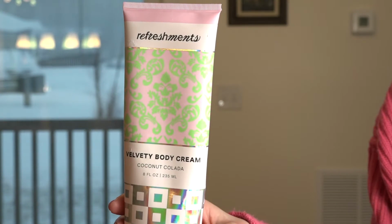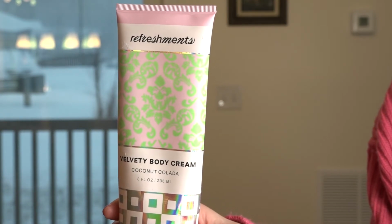So it seemed pretty affordable and reasonable to me, so I said I would try it out. And I've been using their razors and liking them. But I also got with the first order this Velvety body cream in Coconut Culata, which is a lotion. And I liked the feel of it.